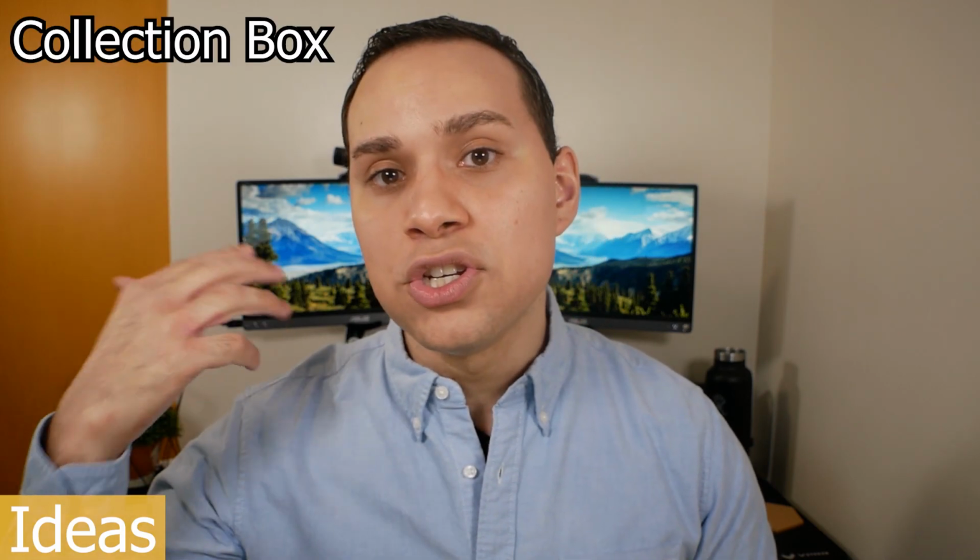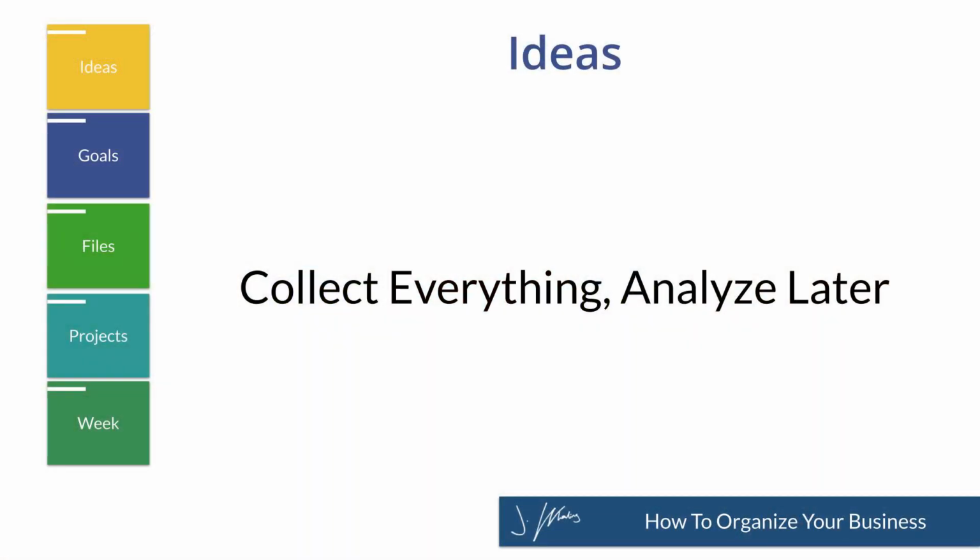So as new ideas come up or new potential projects come up, you go ahead and just drop all of those in there. So don't let them touch your project manager. Put everything that you're thinking about doing, cool ideas, half cool ideas you don't think would ever work, go ahead and just put all of those in a collection box note. And I like to have a separate notebook just for these ideas.